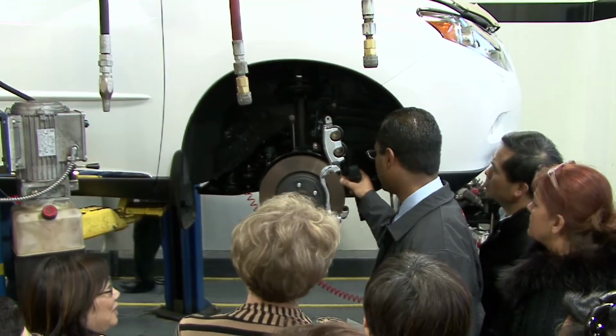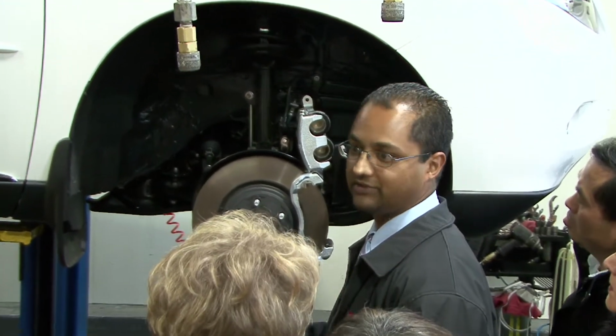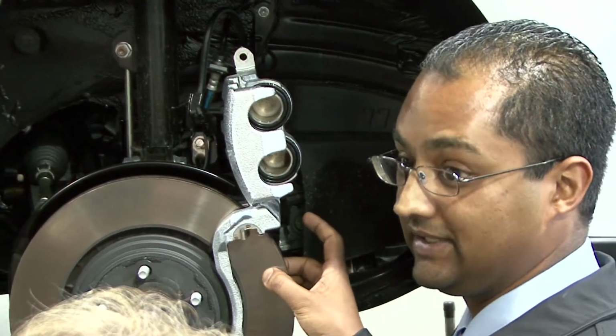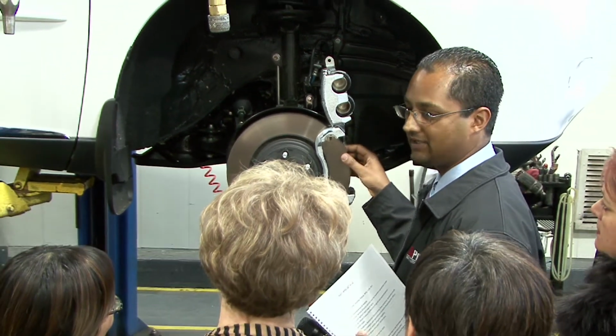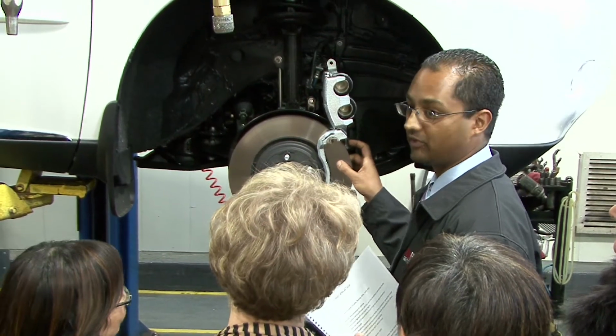So this is when you're getting your brakes done. Let's say, for example, you're at 50,000 kilometers, after a year or two. As the pads wear down, so does the metal in the disc. This disc is a solid weight, and when you replace your pads, you usually replace your rotors, especially if you have a vibration in the brakes.